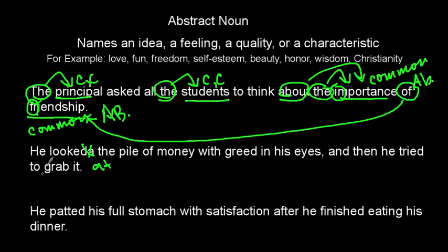All right, so he looked at the pile of money with greed in his eyes, and then he tried to grab it. So let's look for the nouns. We have the and at, two things pointing to pile, right?